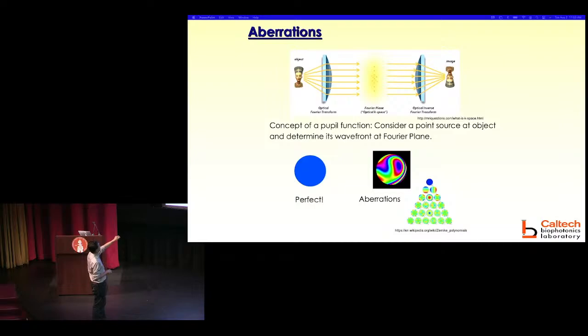So this is a very simple imaging system. You have an object, you take the light and put it through a lens. You can imagine that at some point there's this Fourier plane, which represents the optical Fourier transform of whatever this wavefront is. And then after that, you take this light and refocus it down into an image. So there's this focal plane here.